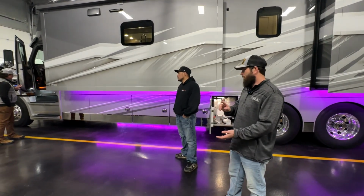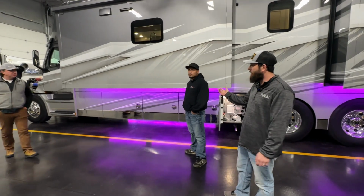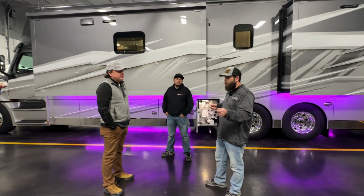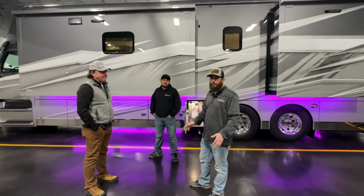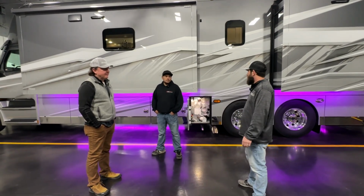We run, of course, we over-test the plumbing, over-test the electrical. Josh and I, one of the last things we like to do is a road test. So we'll take it at least 10, 15 miles down the road. One of us is driving, one of us is walking through. We're listening for rattles, we're listening for creaks, we're looking for stuff that's moving when it shouldn't be moving, stuff like that. So that's kind of our final rundown.